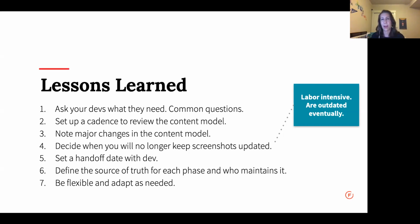For us, we use Pattern Lab. And so this gets to number 6, decide your source of truth. Number 4 and number 6 go hand in hand. Decide that on X date or when we get to X part of the project, we're not going to update the screenshots anymore.